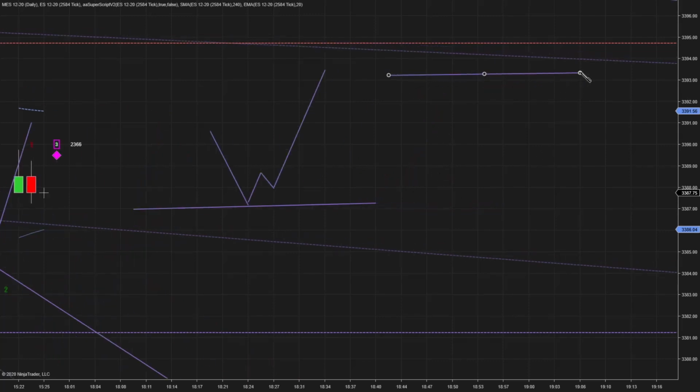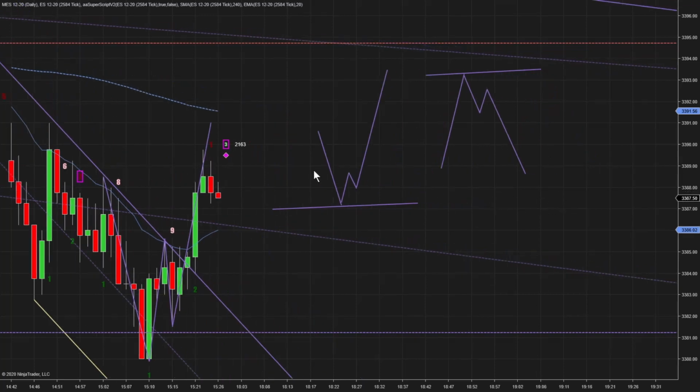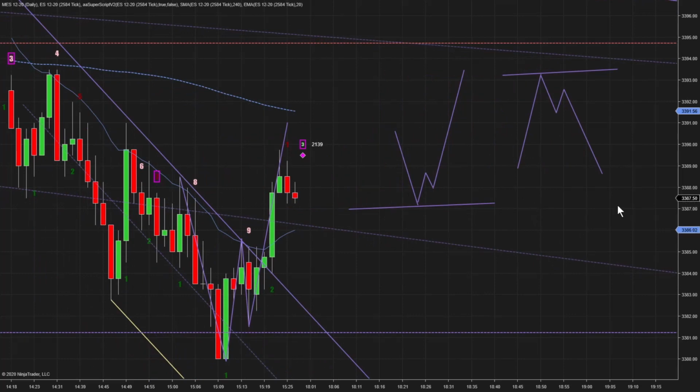Also, say you had a resistance level and you had something similar where instead of going up here, it stops somewhere here and it goes down. It's a pretty strong reversal sign. It's a type of double bottom, double top, but really it's a 2-legged pullback. A, B, C.